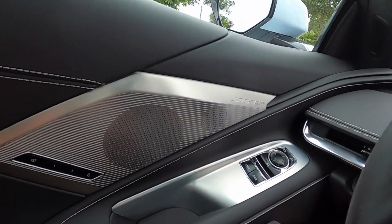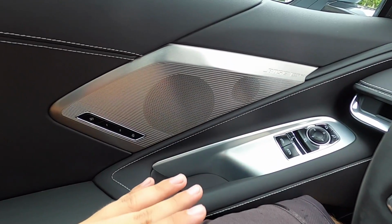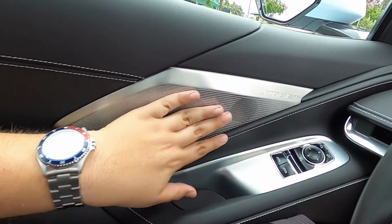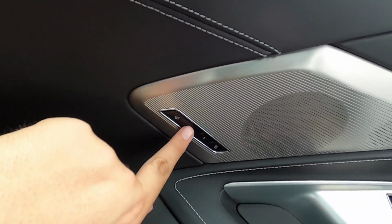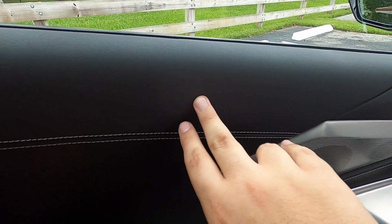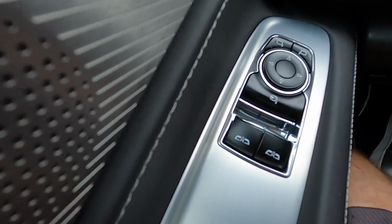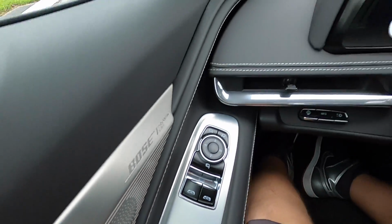This vehicle is equipped with the Bose Performance Series audio system, which I listened to a little bit and it sounds amazing. I love the speaker grills, the laser cut. You have the memory seats in there. The door panels, or the door cards, are just so nice. They're fully leather wrapped with the white contrast stitching. You have all these brushed aluminum accents here. You have the automatic windows and mirror controls.